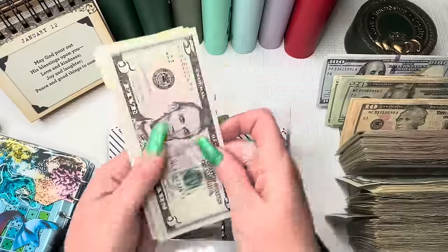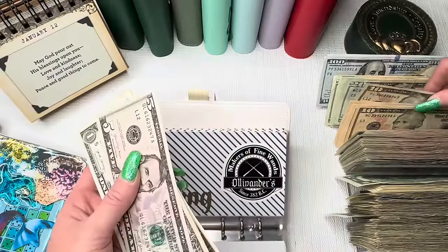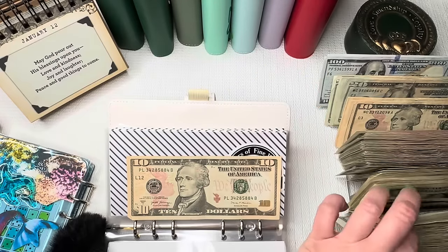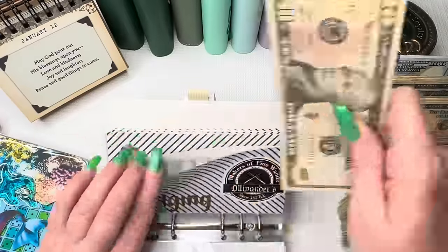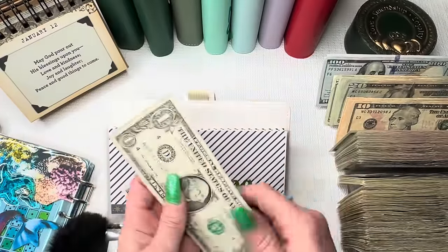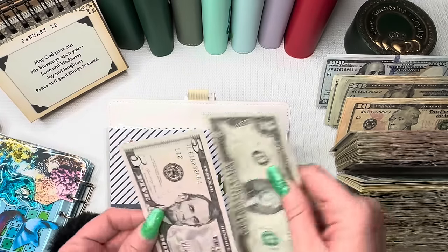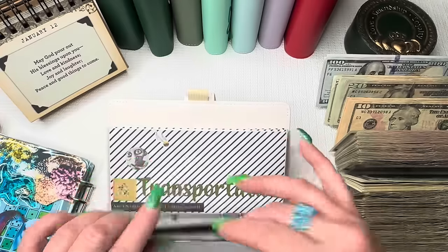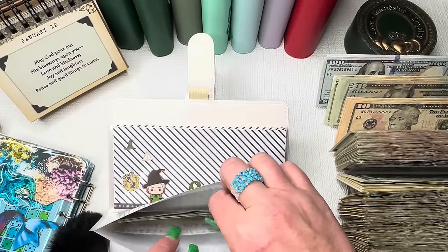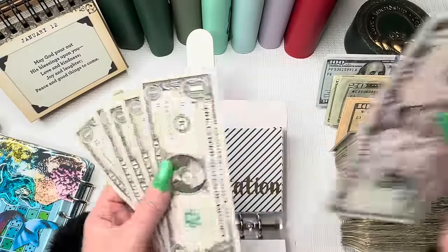Moving on to lodging. Lodging has 5, 6, 7, 8, 9, $10. Awesome. So we're gonna put this 5 there, all these singles here. And spending has 5, 6, 7. So we'll put these singles in here and take a $2 bill for spending. And transportation, I think, also has 10. So we have 5, 6, 7, 8, 9, 10. Yes.